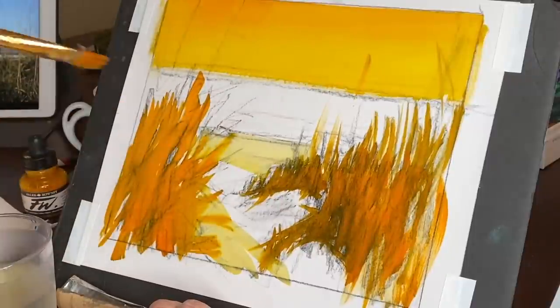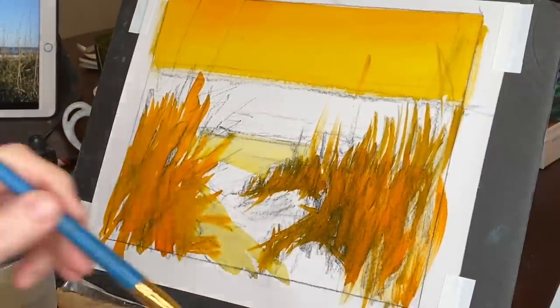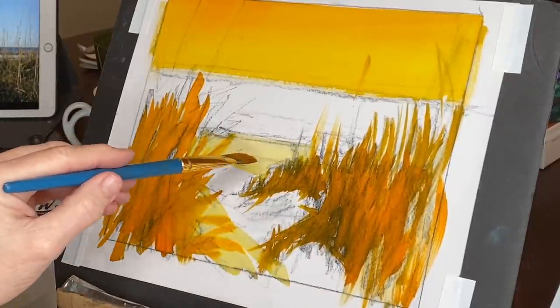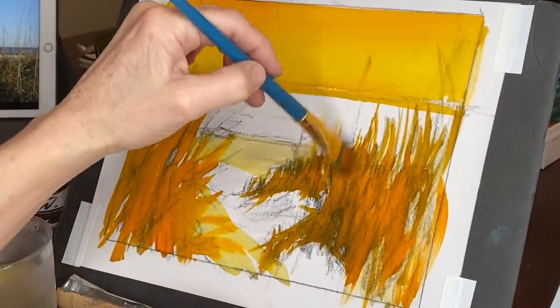And I probably should have taken the yellow down further. I think I stopped because I thought that was where the water was, but I ended up bringing the horizon line down a little bit, so you'll see later how I make the sky a little bit more of the composition, but it ended up working.